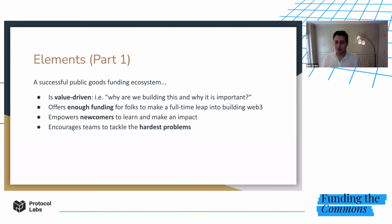So some of the elements I believe are important are being value driven, right? From the grantor perspective, say you're creating a public goods funding environment, you think hard about why you are doing this, right? Why is it important? A lot of the time, is it to actually solve some very difficult problems in the space and outsource that to the community? Or is it just for the sake of building community as an end in itself, right? Another aspect is whether there is enough funding for folks to make a full-time leap into building Web3.